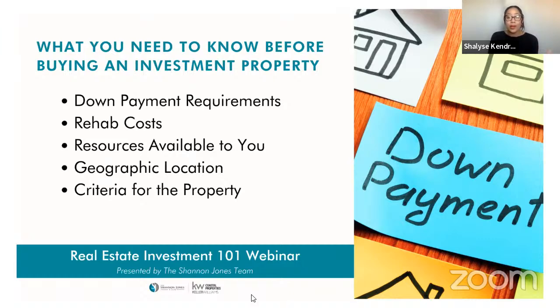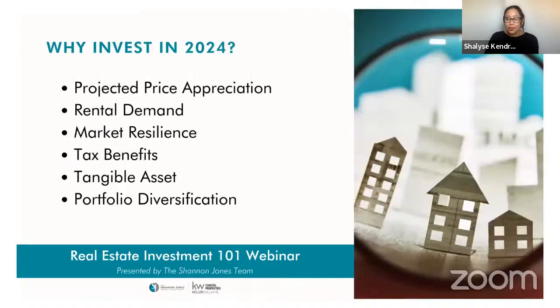What type of property are you looking for? What is the bedroom count that you'd like, the area that you'd like to buy in, and what type of metrics would you like to see out of this property? And there's a number of methods you can use to compare and contrast different types of properties. And you'll want to be familiar with them so that you can feel confident in moving forward with an investment property purchase. Brad's going to go through some of the metrics too.